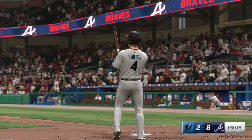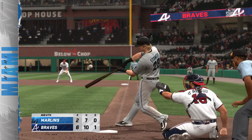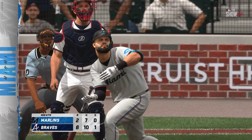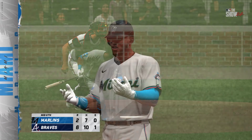Swing and a miss, struck him out. Inning over, and it could have been worse. They get two runs on three hits, no errors, and one left. 9-1-2 scheduled to hit in the home half of the sixth. Braves 6 and the Marlins 2.